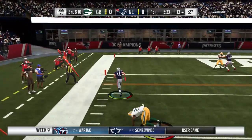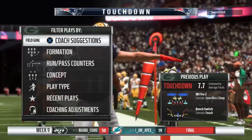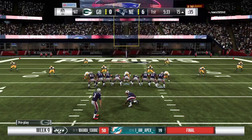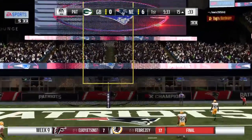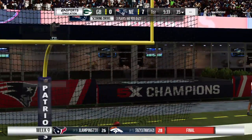Trying for Edelman again. This time he's got it. And he'll take it into the end zone for a Patriot touchdown. Julian Edelman, his second touchdown on the season. And the Pats have taken the early lead. And he gets it to make it 7-0 Patriots.